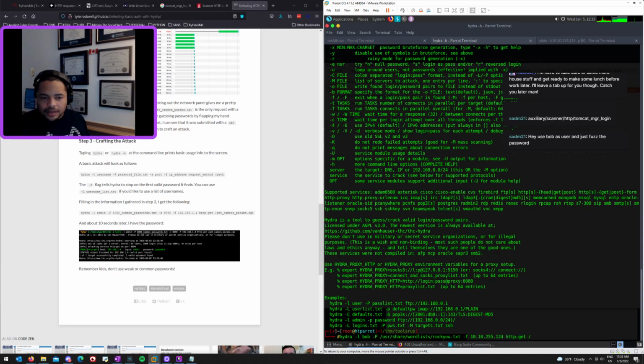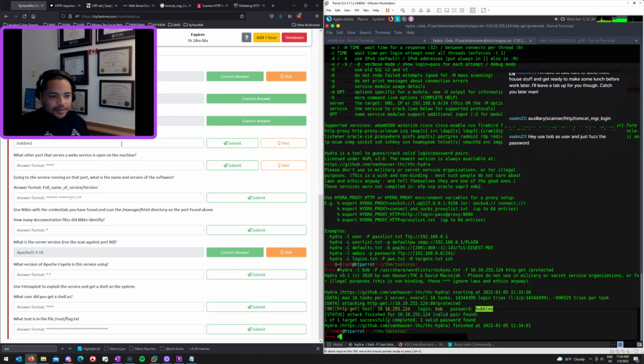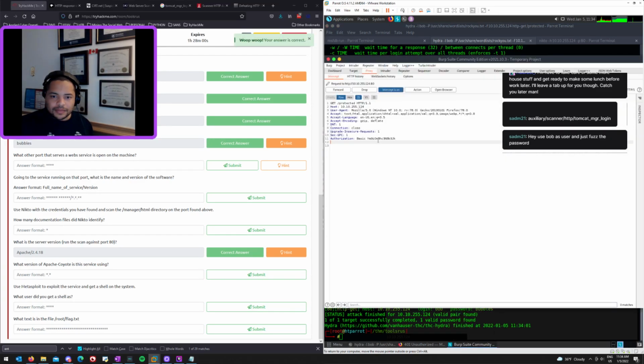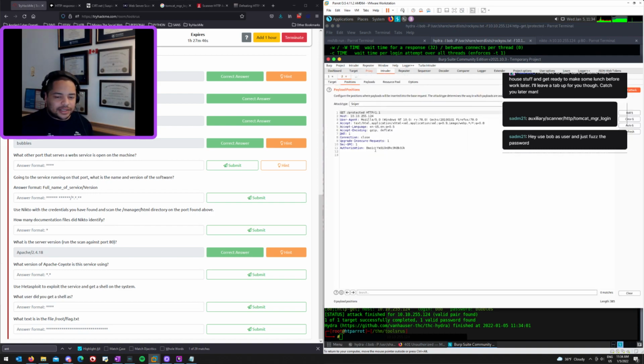And protected. Make sure I got everything right. Bob likes bubbles. All right, that is good to know. Let's go ahead, drop that in here. So what I wanted to try to do was trying to mess with this, but I totally forgot how in Burp I'm able to use Intruder in order to do basic authentication. So it's just easier doing Hydra at that point.